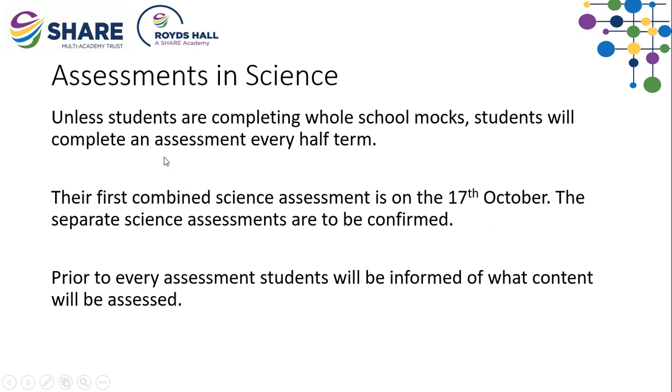So, assessments in science. Students will complete a mock science, and the mock will be full paper 1s and part paper 2s, which is where we are up to, or where they will be up to by the time they're sitting their mocks. In addition to this, each half term they will be sitting a science assessment. The combined science assessment is on the 17th of October. If they are sitting the separate sciences, the biology is on the 12th of October, chemistry is on the 23rd of October, and the physics is on the 17th of October.